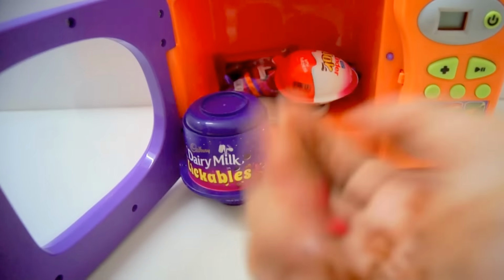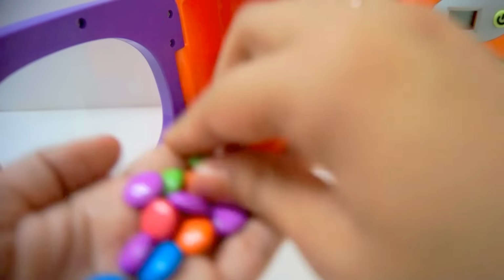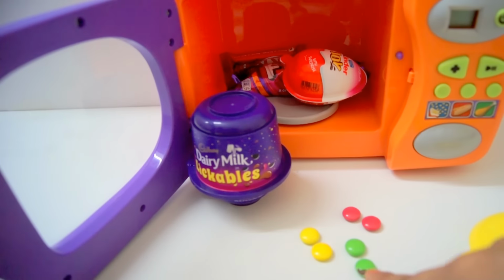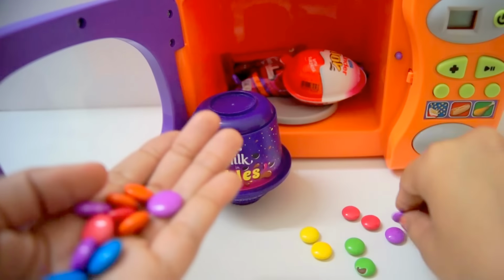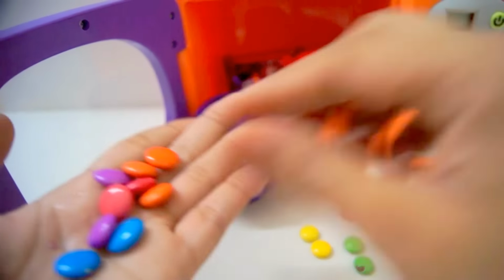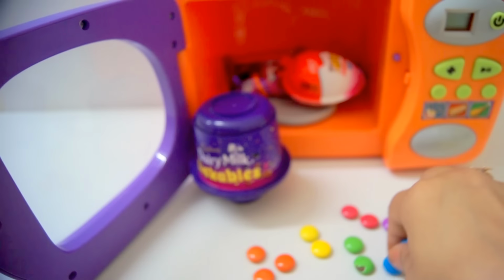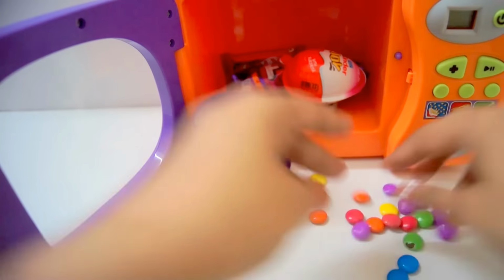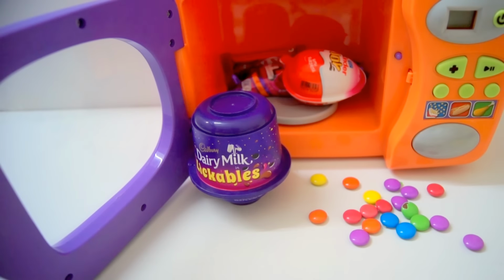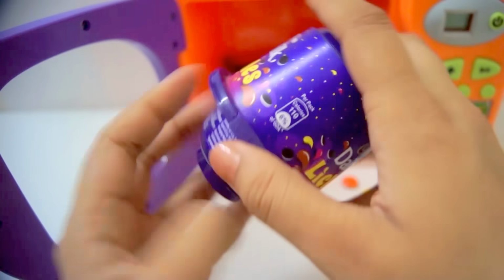These are red. Yellow. This is yellow. Green. Purple. We have orange. We have green. So many. Yes. Now we have Lickables. Milk.